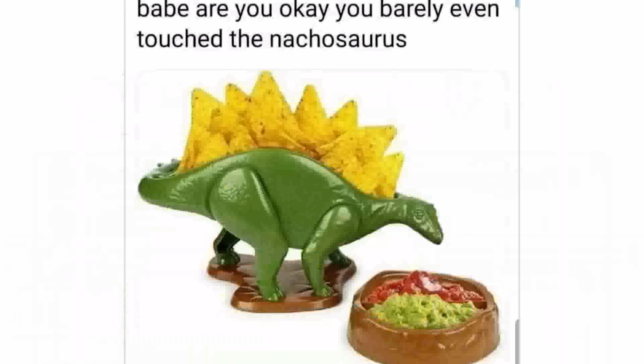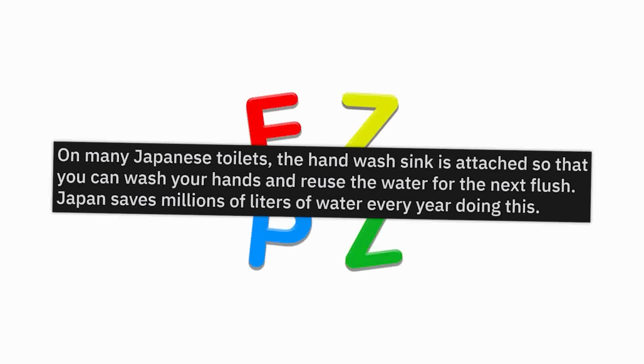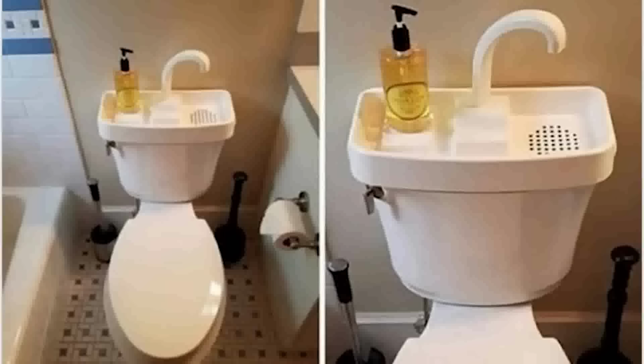On many Japanese toilets, the hand wash sink is attached to that. You can wash your hands and reuse the water for the next flush. Japan saves millions of liters of water every year doing this. That's because Japan cares about their environment, and they're definitely going to destroy America one day. I say this as an American.